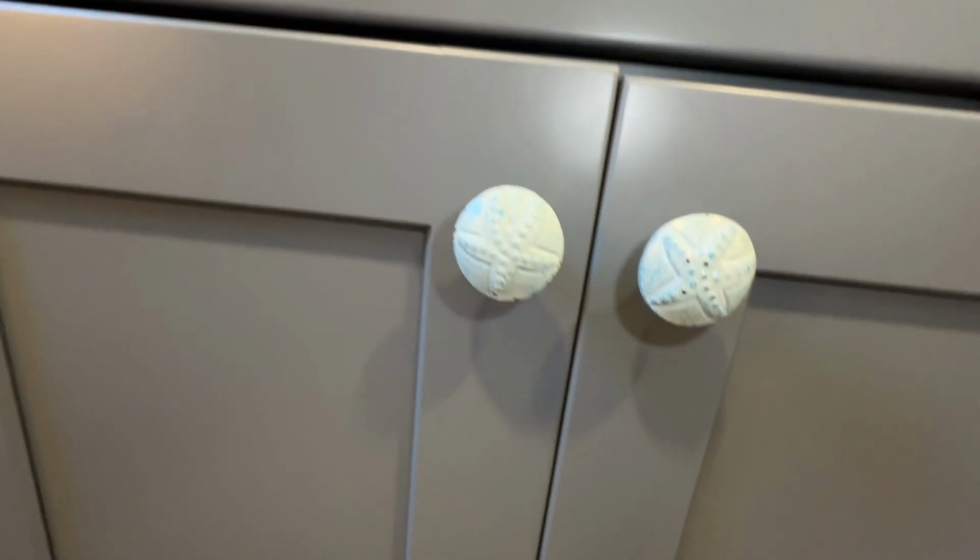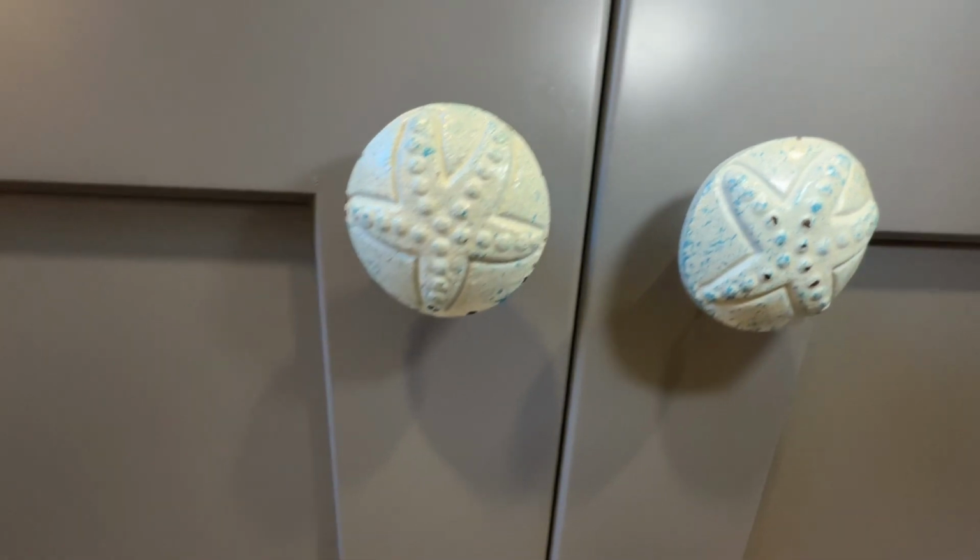And I did the same thing in the bathroom. I put starfish knobs. That is a very inexpensive thing that you can do to bring a little bit of personality into your room.